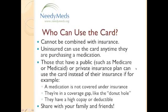So who can use the card? It cannot be combined with insurance. This means that anyone who's uninsured could use the card on anything they can't afford. If you do have insurance, whether it's public or private, you can use it instead of your insurance. If you have a medication not covered, you're in a coverage gap, you have a high copay or deductible, you can use the card instead. They just can't be used at the same time. So you would go to the pharmacy and say, I want to run my medication through the discount card instead of through my insurance.